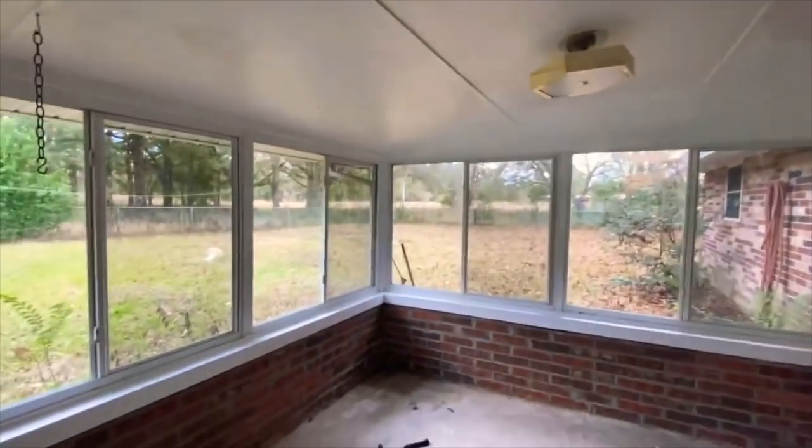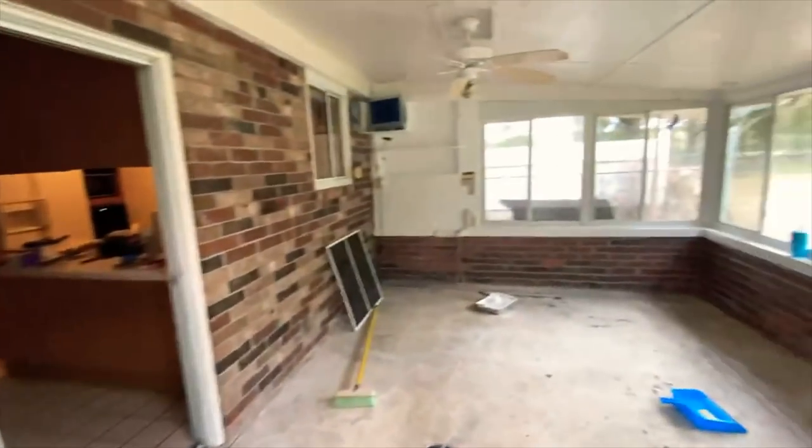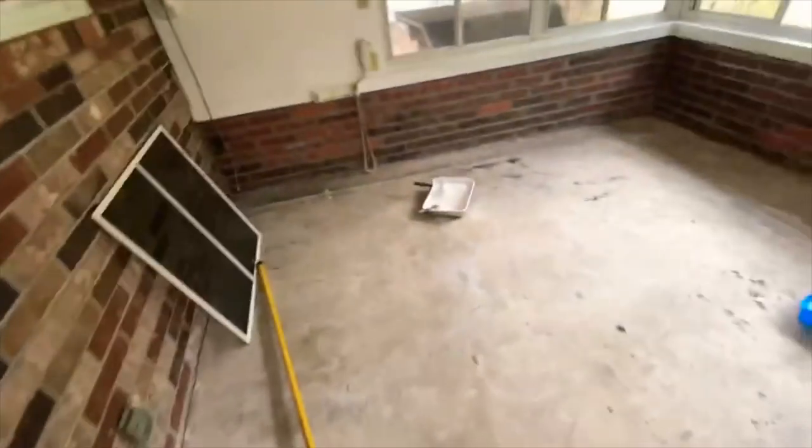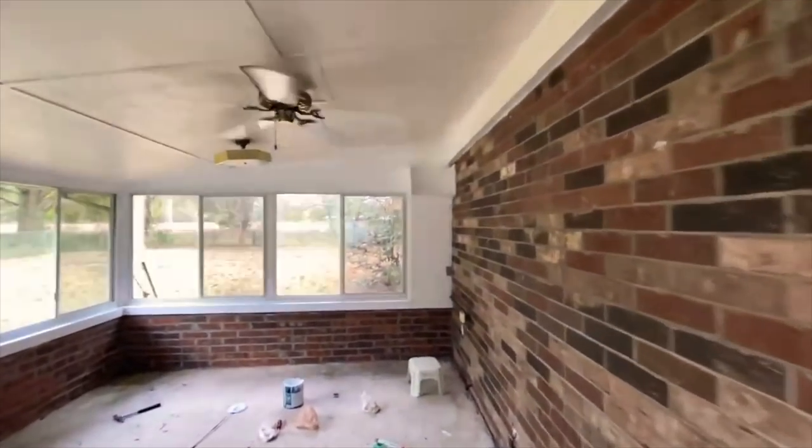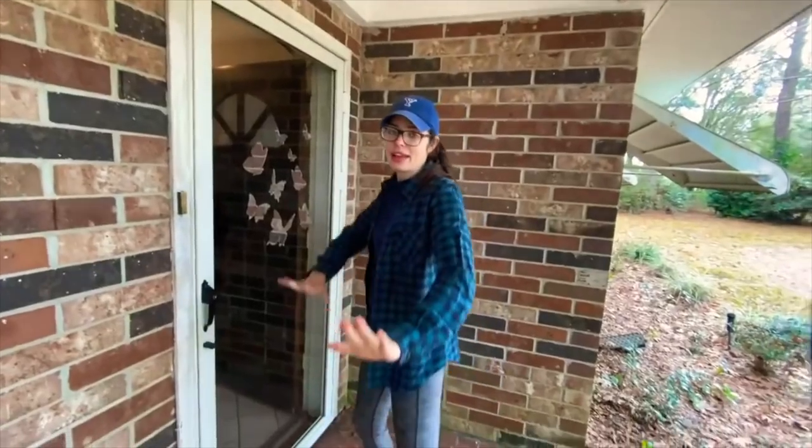Well, I'm exhausted. I've been here for like 5 hours painting and other work. So tomorrow I'll pick it up where I left off. But for the most part, we're kind of getting done here. But check it out, what a difference. Come on, guys.